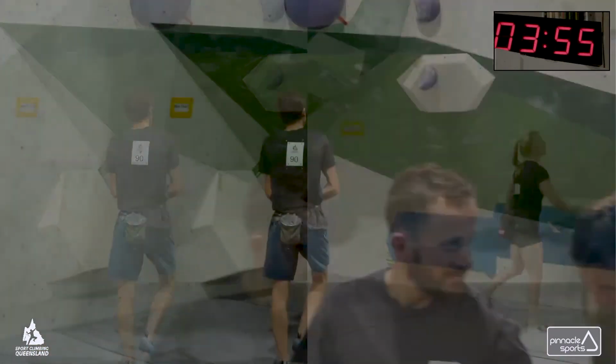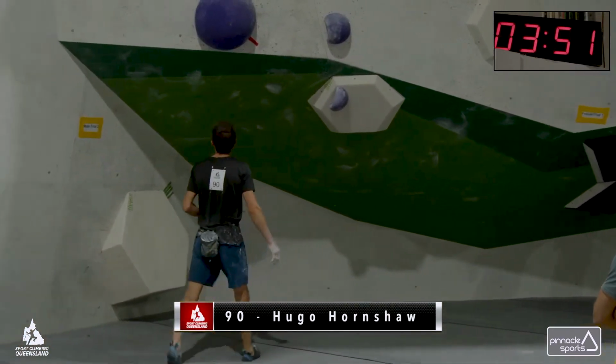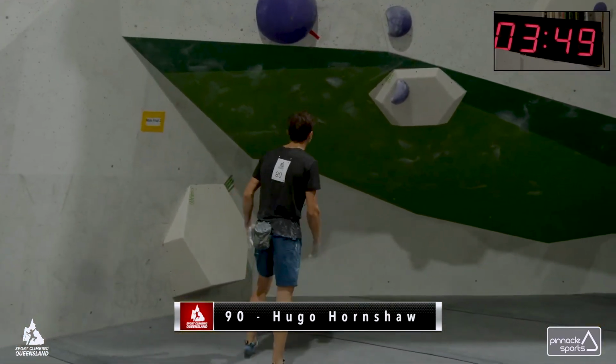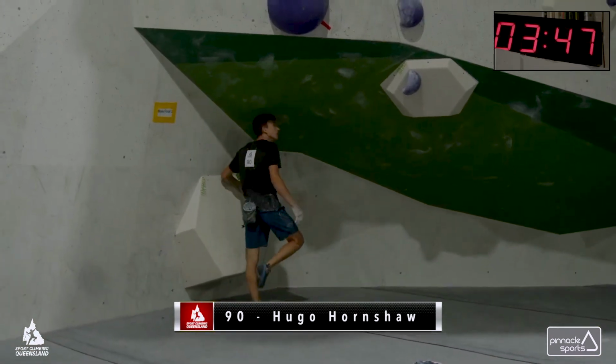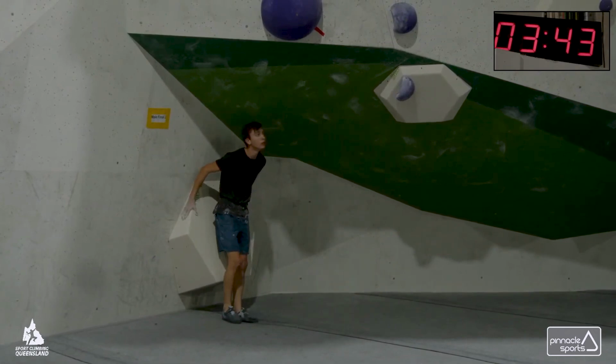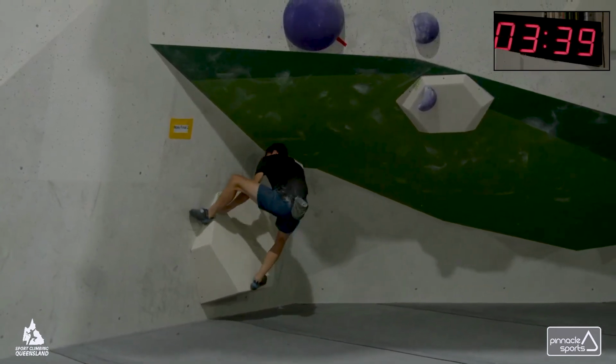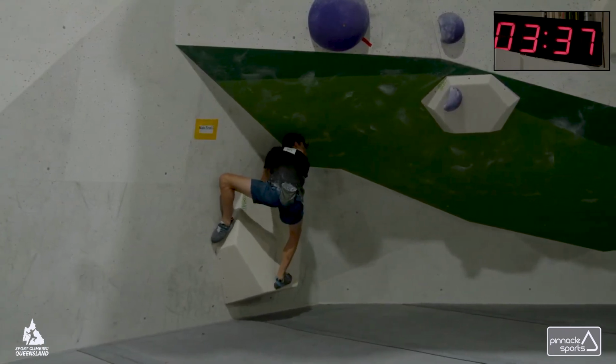Yeah, absolutely. Well, we've got our 2 top qualifiers. Hugo Hornshaw. He made pretty short work of the first one. He did, yeah. He looked quite comfortable. Quite comfortable. Certainly Lucy crushed on the first one. We'll see how she goes on this one, because the coordination moves are ones, like you said, split the field a little.